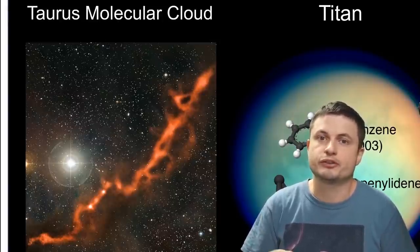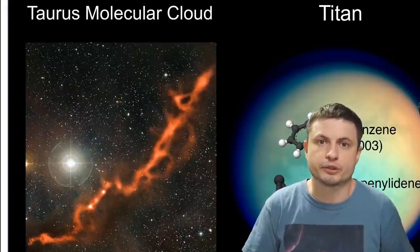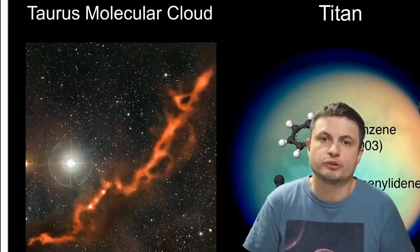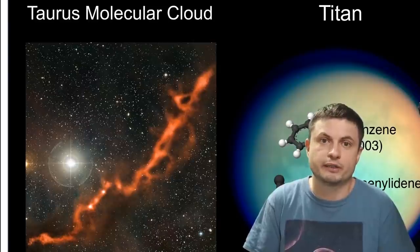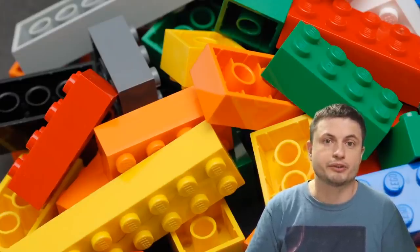This molecule is extremely reactive. It does not exist for a very long time because it just finds something to react with and essentially becomes some other organic molecule. You could almost call it a foundation for a lot of other organic molecules, essentially a Lego block for organic chemistry.